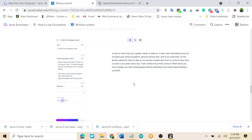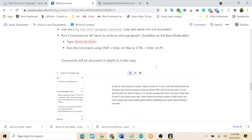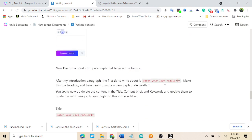I'm not sure what they were going for on the way they had this. Write an intro and will be discussed in depth at a later step. So I guess they're going to cover it later. But you're seeing how that long form works.